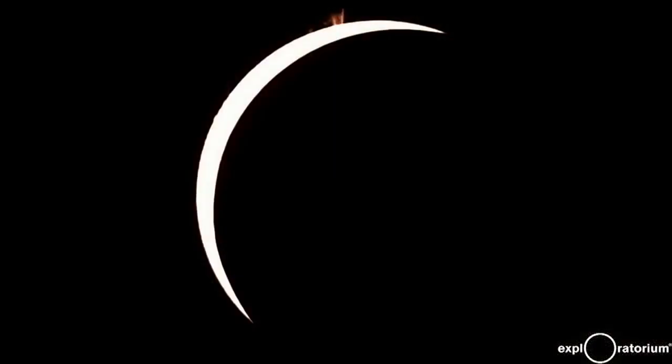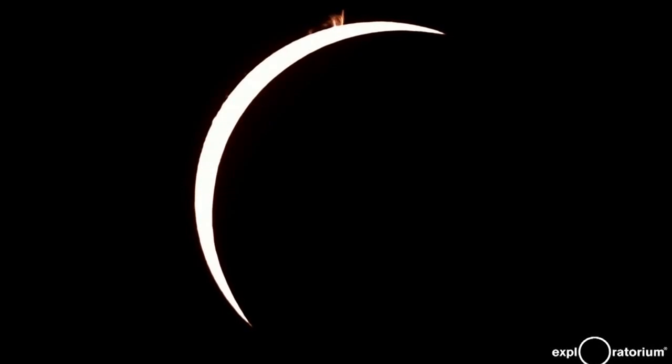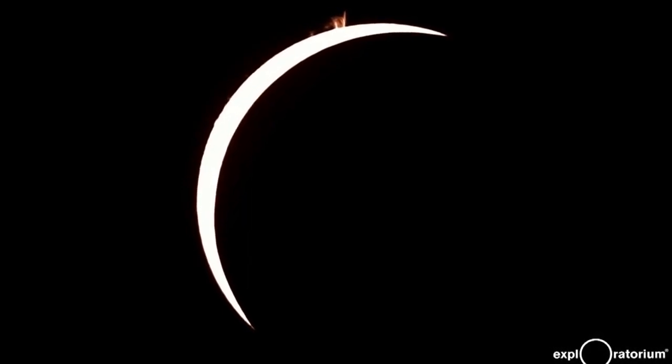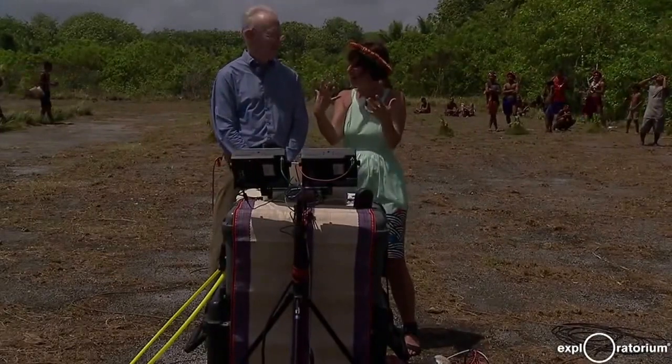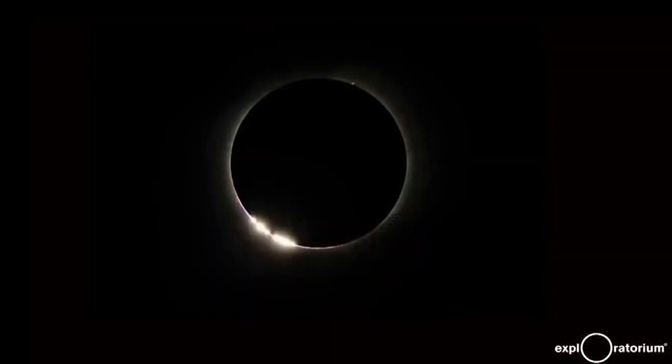But I want to backtrack just a minute about Bailey's beads. And yes, if we see them, we'll yell it out. But what you're telling me is that there are little valleys and little divots on the edge of the moon, right, and that the light will leak through them and we can see that? That's right. The light just shines through that gash on the edge of the moon and you see the photosphere that makes these beautiful Bailey's beads.